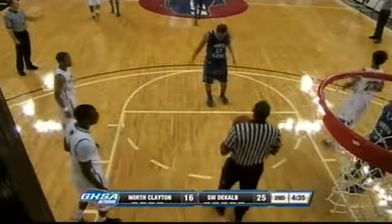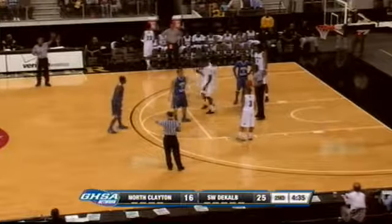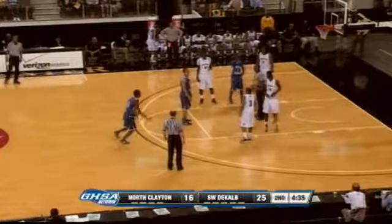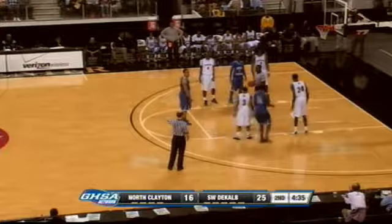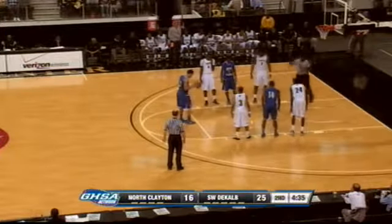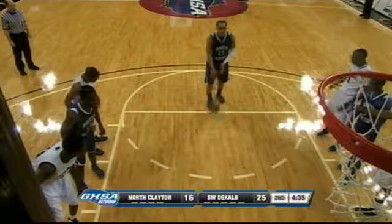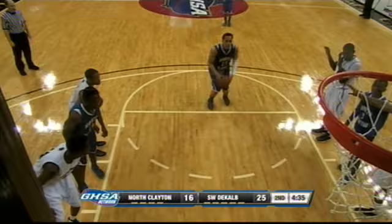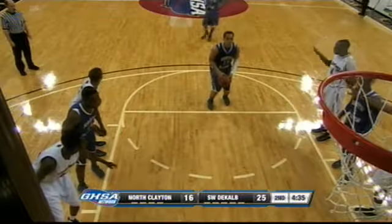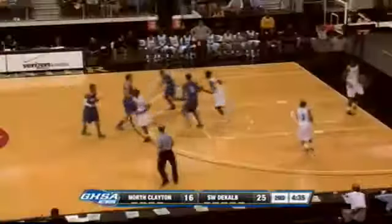Lewis, his struggles from the free throw line continue. Well, and he does struggle from the free throw, and that's an issue because of how often he gets there. A lot of times players who struggle from the line don't get there often or actively avoid coming to the strip. He does not. We'll try again. And that one goes in for him, finally.